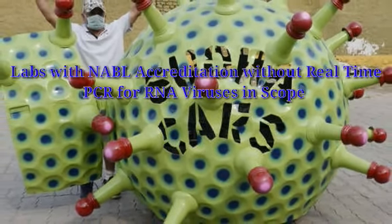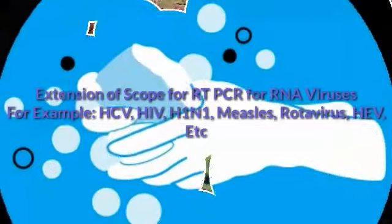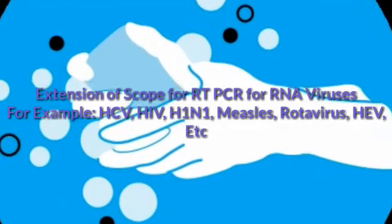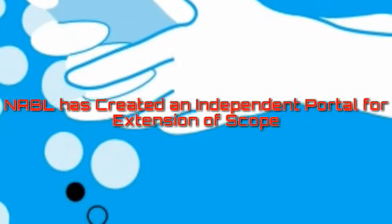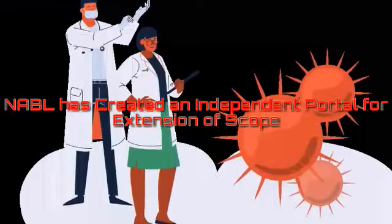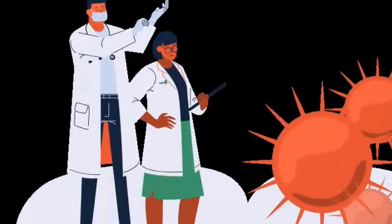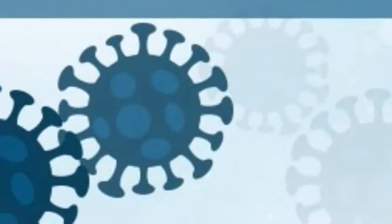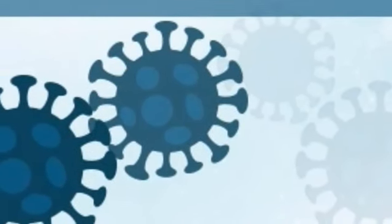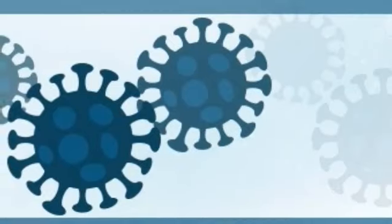In this case, the lab has to go for an extension of scope for their accreditation. They can get accreditation for any of the RNA-based real-time PCR assays, such as HCV, H1N1, measles, HIV, rotavirus, HEV, etc. NABL has created an independent portal for such extension of scope for fast-track accreditation. After getting accreditation from NABL, the laboratory can apply to ICMR for approval for COVID-19 testing. They can submit their accreditation certificate, scope of accreditation, staff details, biomedical waste management policy and details, and infrastructural details to ICMR via email, and they can get the approval from ICMR.